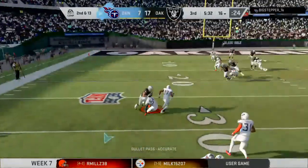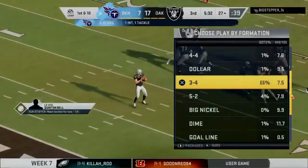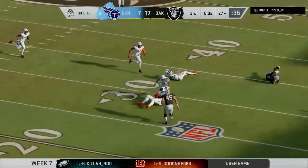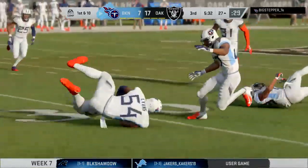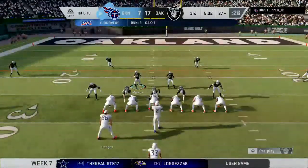But when this ball's tipped and intercepted, picked off at the 28, and they're going to set up shop at the 27-yard line. Well, there definitely was some juice on that pass. And while tight ends don't always have the same reputation for hands as wide receivers do, in this case, that ball was expected to be caught.